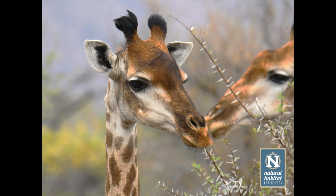You have quite a lot of rodent pollinators, but the giraffe, as far as I'm aware, is considered the world's largest mammal pollinator. It's by no means the primary or the biggest. I think bees would definitely fit into that category, even for these trees, but it's certainly something that they do.